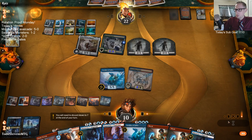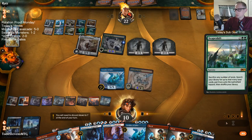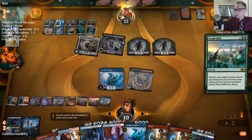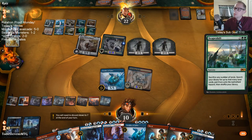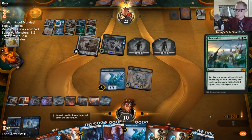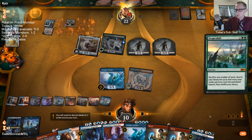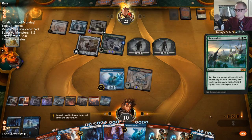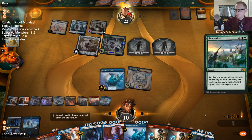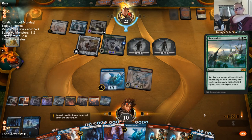I wish Flame Sweep plus Shock would kill one of these big creatures. I wish Flame Sweep plus Shock would kill Golos.